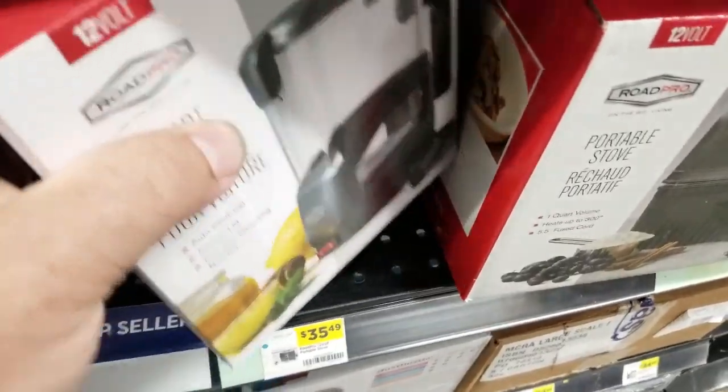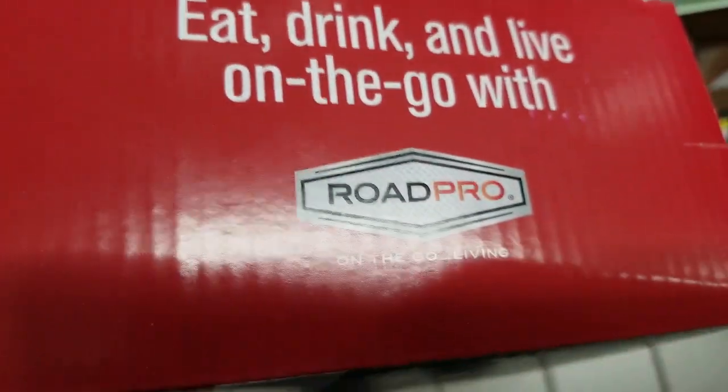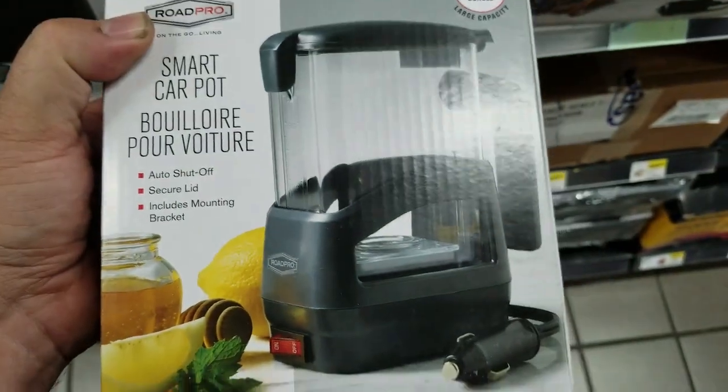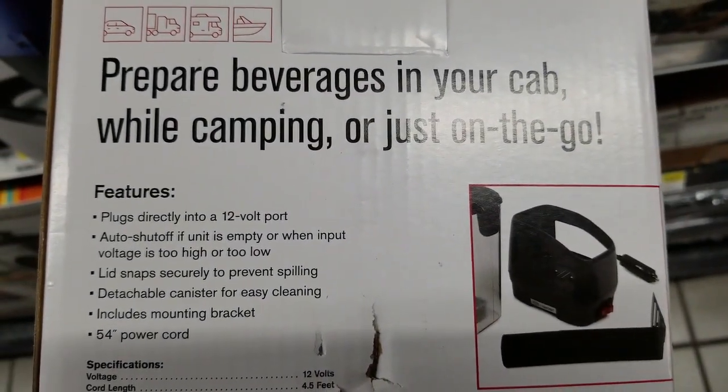And then we got the smart car pot. What the heck does this do? Eat, drink, and live on the go. What do? Just mix stuff in here? Prepare beverages in your cab.